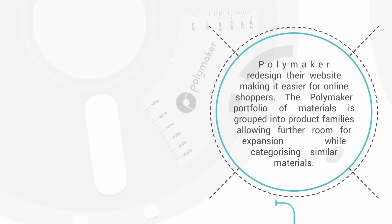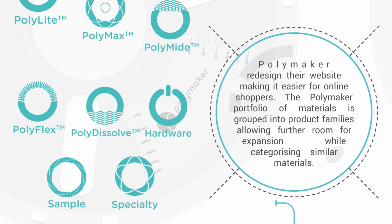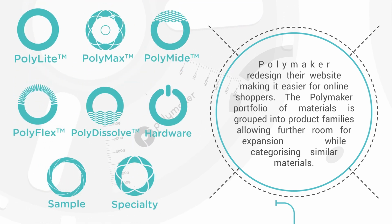Polymaker redesigned their website, making it easier for online shoppers. The Polymaker portfolio of materials is grouped into product families, allowing further room for expansion while categorizing similar materials.